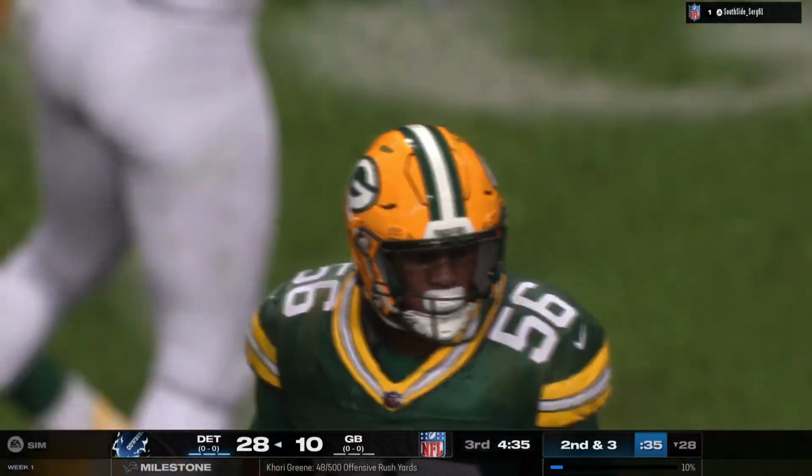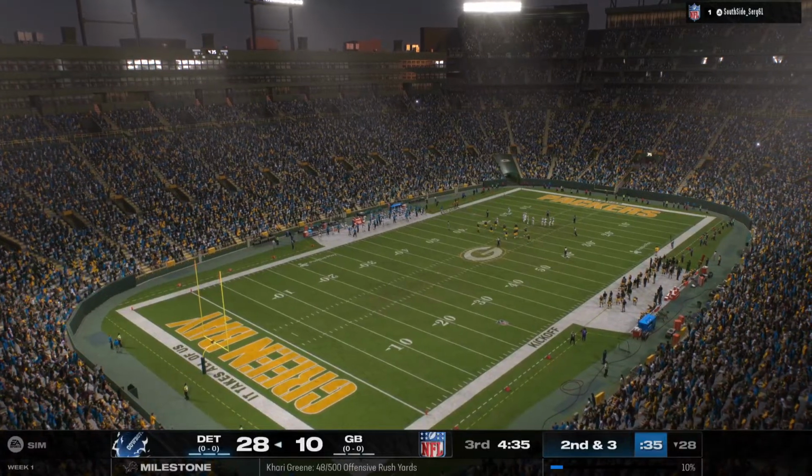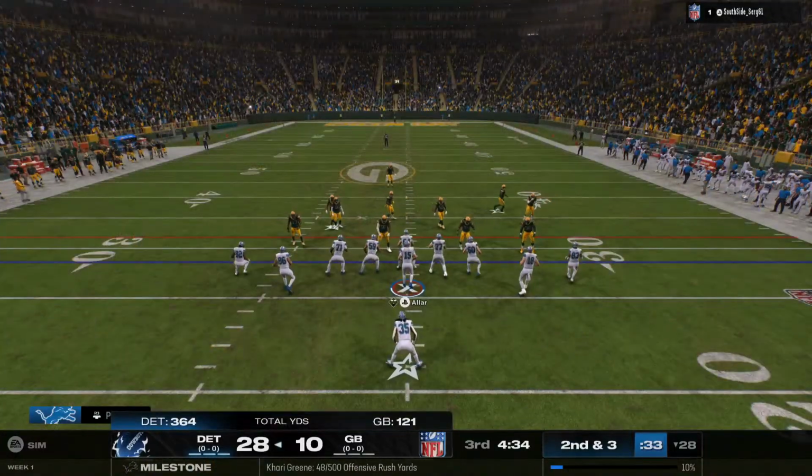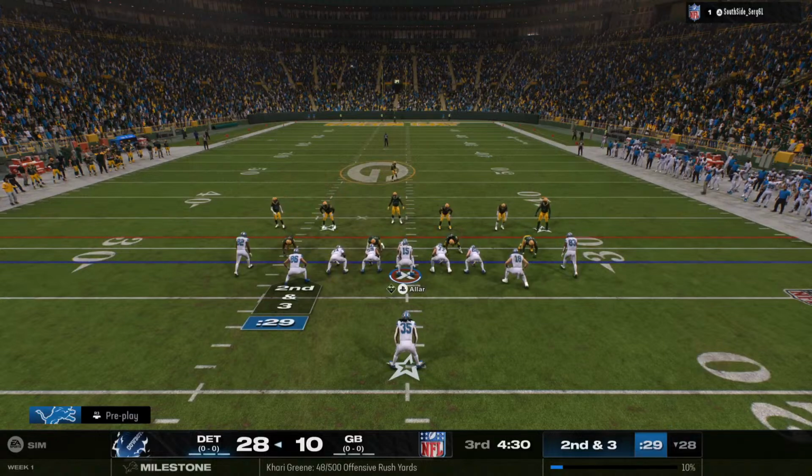Running lanes were at a premium in the first half, but he's able to find some room there, and he's hoping that that's a precursor of a big second half. Ball on the 28-yard line. Here's 2nd and 3. Let's go.